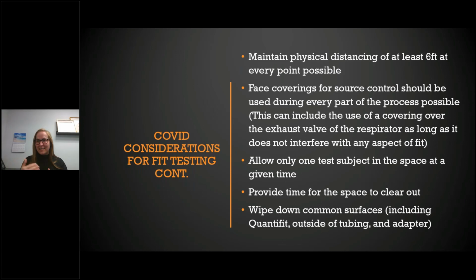So just grant yourself grace on that time. Have just a few people coming up to the stations, everyone else is away. Maybe they get a text like 15 minutes before they need to come up. But then allow time for that space to clear out, even if it's just allowing it to clear out naturally before you invite the other subjects in or up. And use that time to wipe your surfaces.